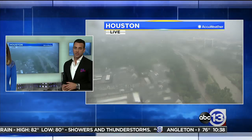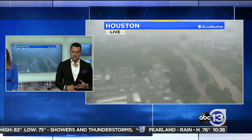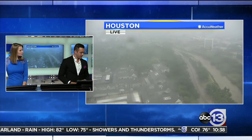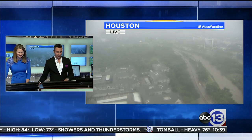I want to take the live camera now. You can see it there. There you go. Look at that. That's our Memorial camera looking down over Allen Parkway and Memorial. And again, as Catherine was saying, and great coverage all morning there, Catherine, all it takes is just a little bit of rain to cause issues on the roads. And I know, Texas drivers, when there's a little bit of rain.